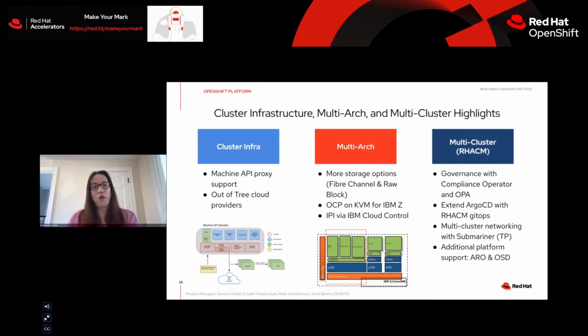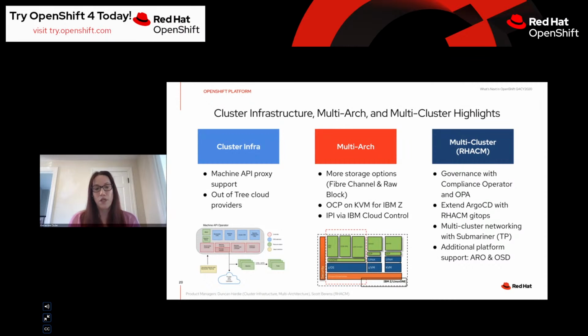Shifting to multi-arch, we're continuing to move forward aggressively on the multi-arch work, focusing on IBM systems, but we're also planning to add support for an additional architecture. In the near term, we're bringing in some of the storage options that didn't make the last release. We're also responding to customers' ask for supporting OCP on KVM on Z. This is because they don't want to run them, sometimes because of cost, sometimes because of in-house expertise. Either way, we're going to be looking to add support there.